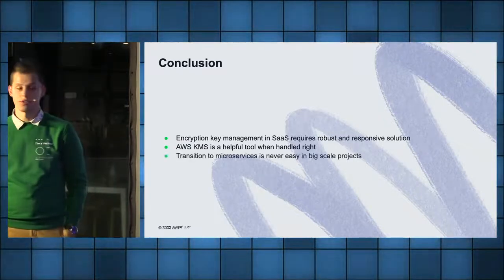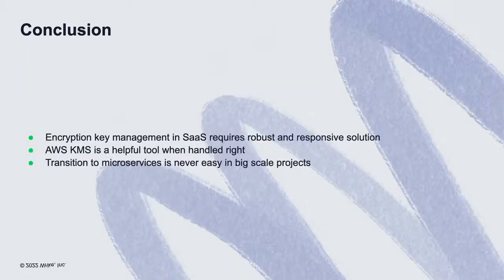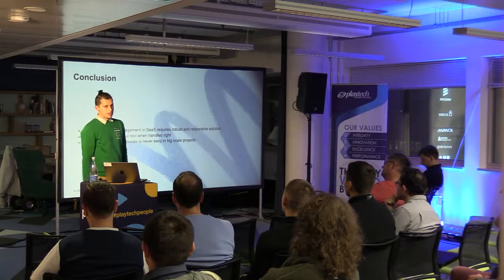And, well, transition to microservices can reveal pitfalls you couldn't imagine, because we couldn't have thought that while reworking a small project, we'd hit the milestone of the need to rewrite the whole encryption process of the Wrike Lock. And that's basically it.